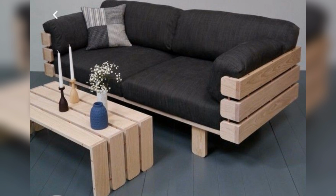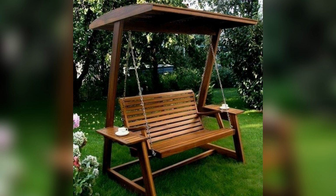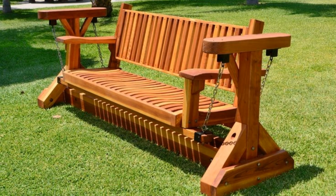Creating a wooden crafts project that transforms any living space into a modern aesthetic while maintaining functionality is an exciting endeavor that combines creativity with practicality. The beauty of wood lies not only in its natural warmth and texture, but also in its versatility, allowing it to be shaped and designed to suit various styles and needs. Imagine entering a room where the elegance of handcrafted wooden furniture seamlessly blends with contemporary design elements, creating an inviting atmosphere that feels both stylish and cozy.